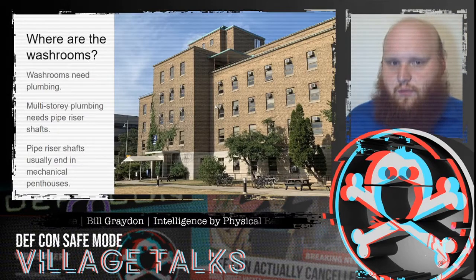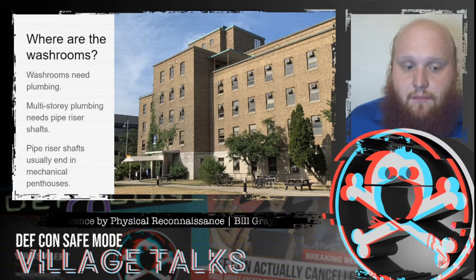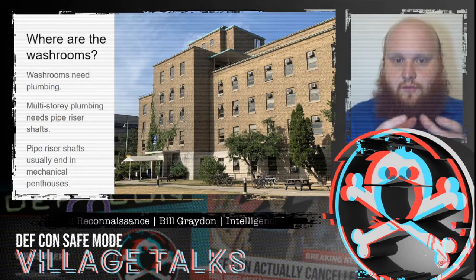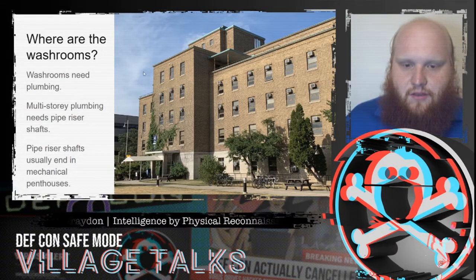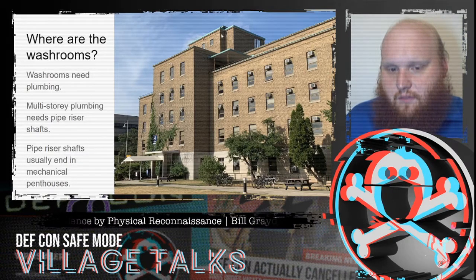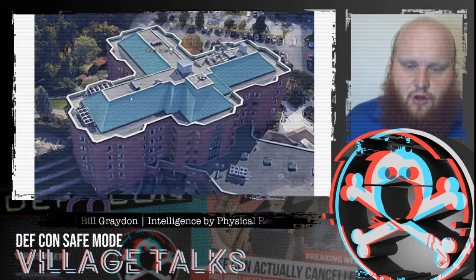We can use this when we're not trying to break out of a prison to determine where washrooms are in a facility before we ever set foot in it. So washrooms need plumbing, and multi-story plumbing needs pipe riser shafts. So you tend to see the washrooms are in the same place on every floor so that the plumbing can be collinear in that regard. Pipe riser shafts usually end in mechanical equipment at the top of the building, and so by seeing this mechanical penthouse jutting out on the roof, we can infer that the pipe riser shafts are under it, as likely are the washrooms. So in this particular example, we have this T-shaped building, and we can infer that there's likely going to be a T-shaped hallway in the middle.